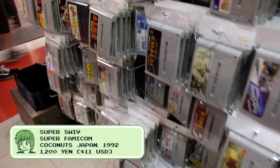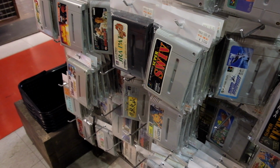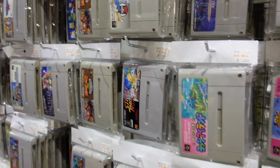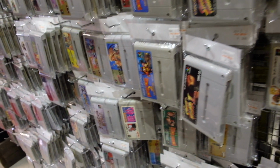And Super Swiv. I can't remember whether this is as good or not actually on the Super Famicom, but not a title you see often. Super Metroid there, Soul Blazer. And you also had Street Racer, a really good kart racer for the system. If you like Mario Kart, you'll like Street Racer.